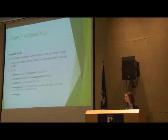Rotigotine is now available for the last 2 years. It is a patch marketed under the brand name Neupro. Apomorphine or Apokyn is a subcutaneous injection that is used as a rescue medication injected under the skin for patients with very advanced Parkinson's disease who have abrupt off states. And then finally, bromocriptine is rarely used these days for the treatment of Parkinson's, but it's available.